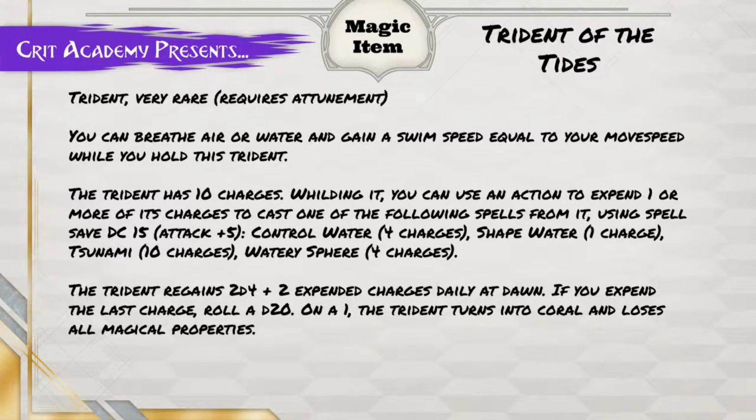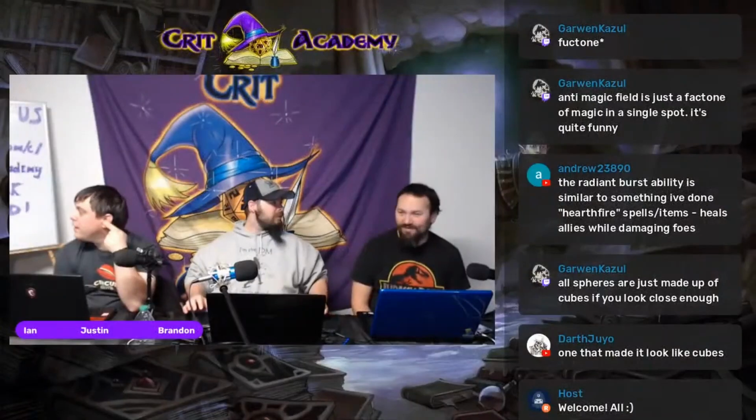Yeah, I thought he was talking shit. Every time we've done ones where it's like, oh, if you roll a d20, it lands on a 1, it breaks or it becomes not magical. This, it just turns into something else. That's very thematic, too, though.